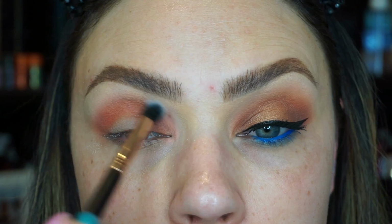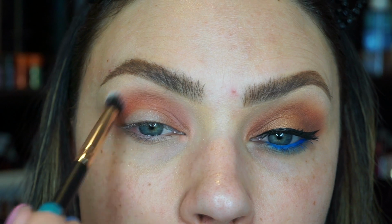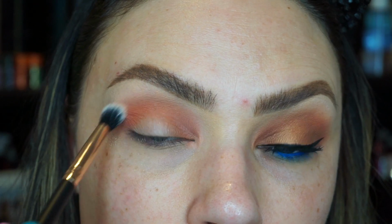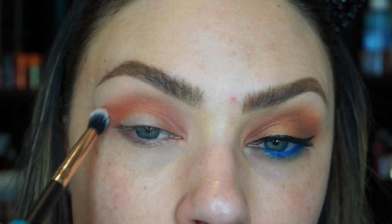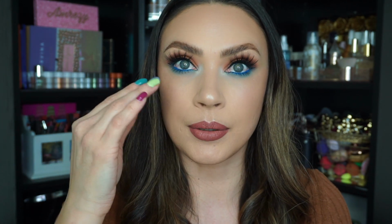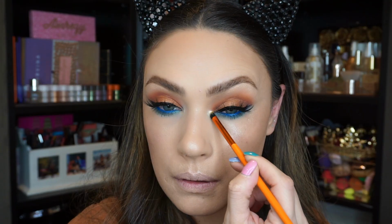I also used wax paper on my crease towards my brow bone, just to diffuse those harsh lines a little bit. And I also used the same shade of wax paper to blend out my under eye, the liner that you will see afterwards. But that was a nice shadow, just to diffuse the harsh lines. And then I also applied that on my inner corners, which I really like.